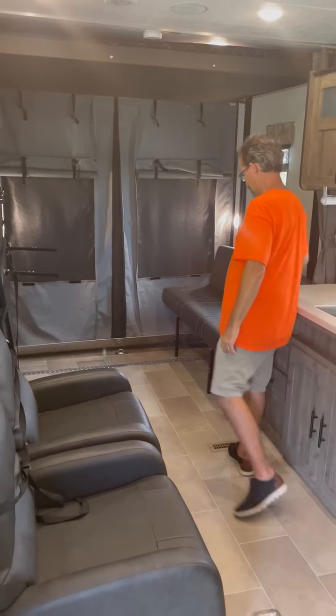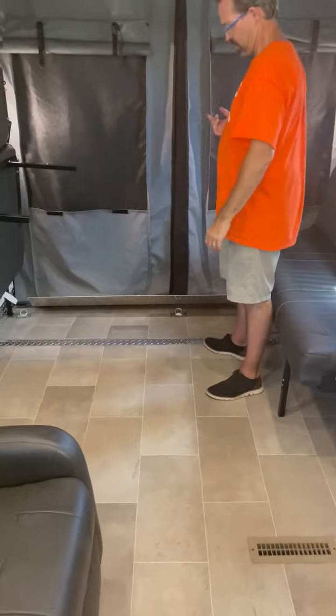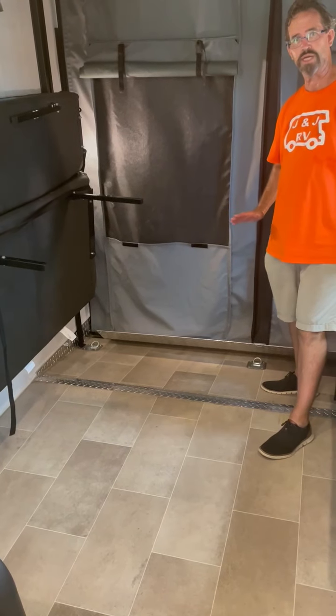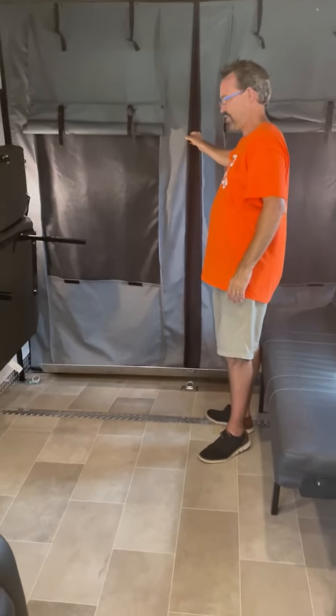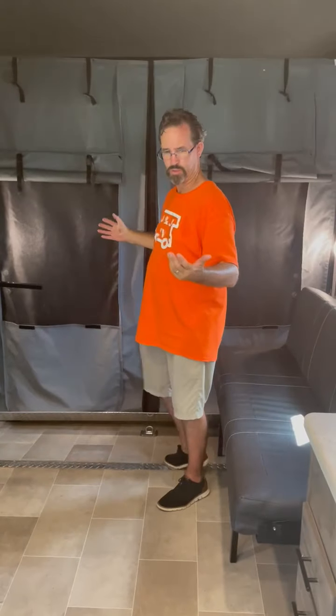And if you look back here, for those of you that have Harleys, where it's low slung on the bottom half, this pitched ramp helps you get up and into the coach without scuffing the bottom of the bike. Plus, when this is set up, this actually has a screen enclosure. That's nice. So you can have the best of both worlds.